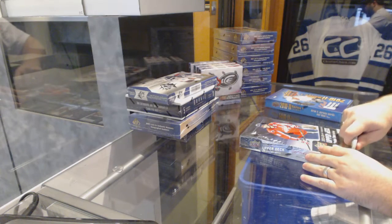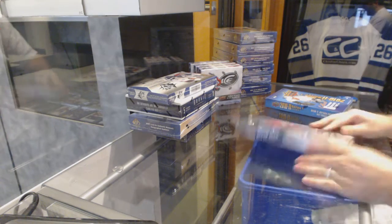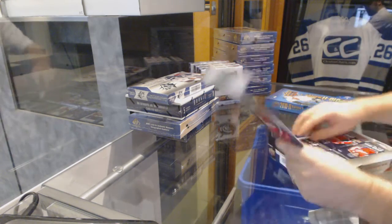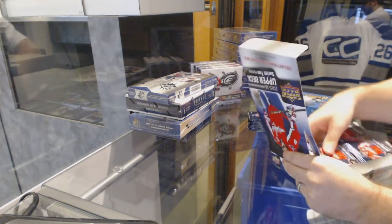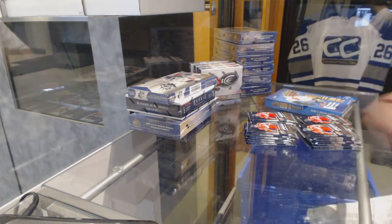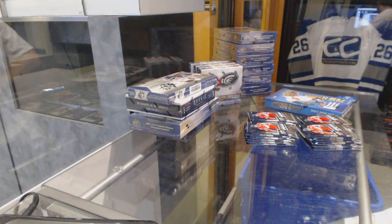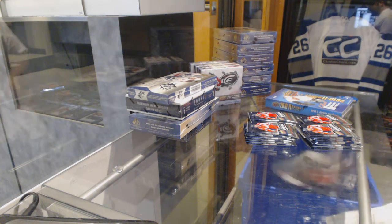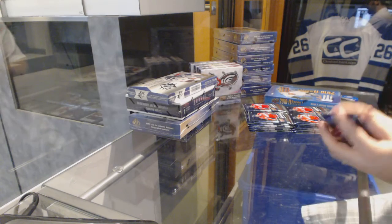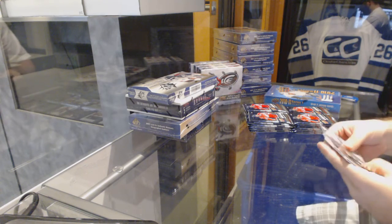Here we go, starting off CNC break number 6199. We got the 15-16 Upper Deck Series 2 and the 10-11 Upper Deck Series 1. So again, we do need to count how many we get, because if this break doesn't get many, the next two breaks have a very good shot at the box, and that's the whole point of this fun little game.